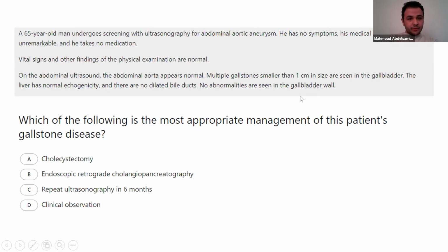A 65 year old man undergoes screening with ultrasonography for AAA. He has no symptoms. His medical history is unremarkable, and he takes no medications. Vital signs and other findings of the physical exam are normal. On the abdominal ultrasound, the abdominal aorta appears normal. Multiple gallstones smaller than 1 centimeter in size are seen in the gallbladder. The liver has normal echogenicity, and there are no dilated bile ducts. No abnormalities are seen in the gallbladder wall. Which of the following is the most appropriate management of this patient's gallstone disease?